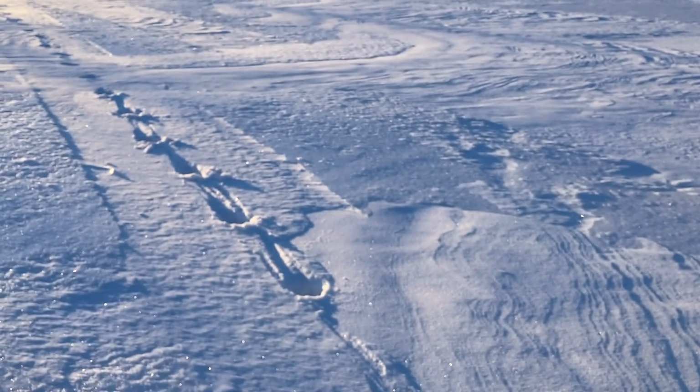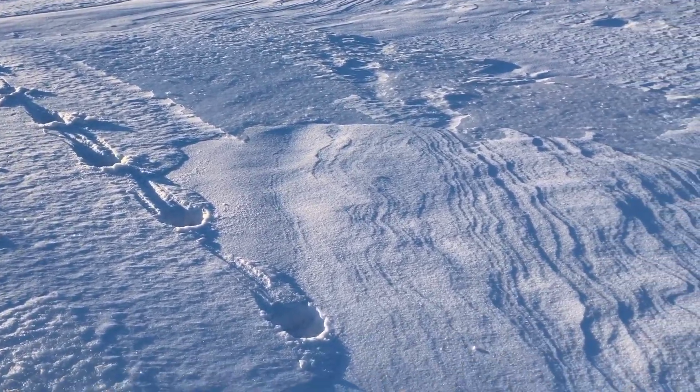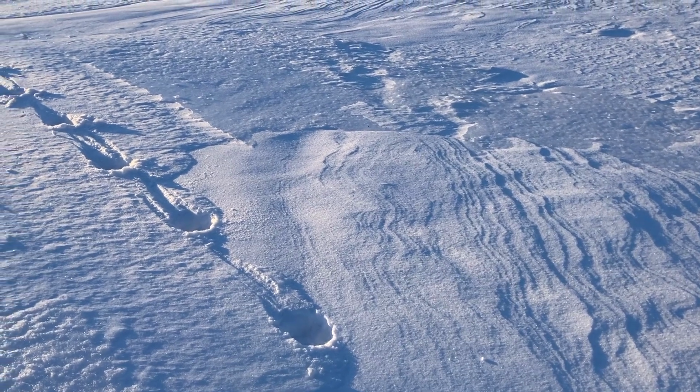Look at that. That's our friend the wolf. And you see the drag marks. That means he's coming this way.